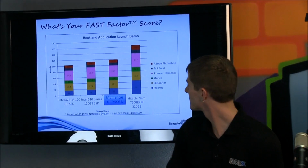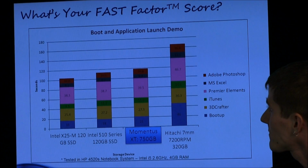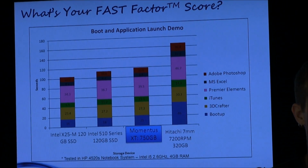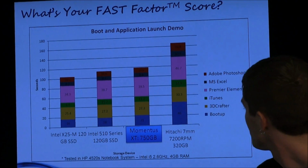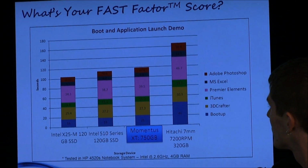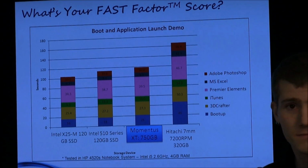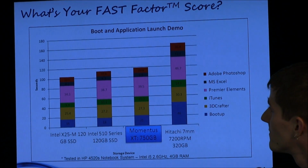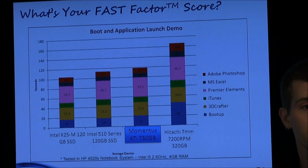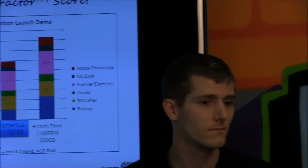We've come up with a new measure that we call the fast factor, and the fast factor is a measure of a combination of things that really people care about, which is how fast does your computer boot, how fast does it load files, and how fast does it go in general. And you can see here the third column over is our new Momentus XT drive, which is going to be released on November 29th, and it really comes very close to SSD speeds. It's quite a bit faster than a traditional hard drive, a little bit slower than a traditional SSD, but for a lot less money, and so it really is the best of both worlds.